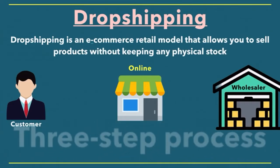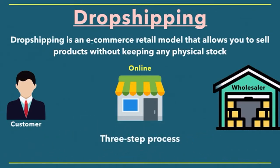Think of it as a three-step process. In the first step, the customer places an order through your store. In the second step, you as a retailer transfer the order to the supplier. In the final step, the supplier delivers the product directly to the customer.